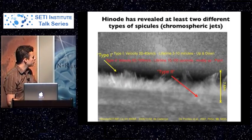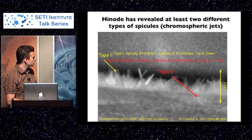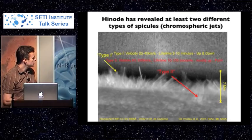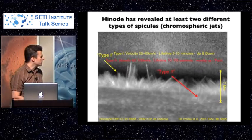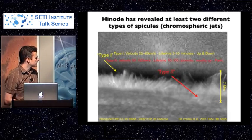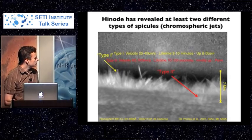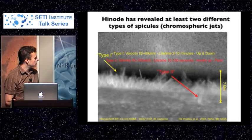There are these kind of slow pokes, they're not that slow, but they're 20 to 40 kilometers per second. They kind of go up and down. They have pretty long lifetimes, a few minutes. A lot of these movies are accelerated, by the way. Every image here is 8 seconds. We take an image every 8 seconds, and you can see that there's a lot of changes on very short time scales. But the second type is hard to see here, but there's a lot of twinkling in the images.